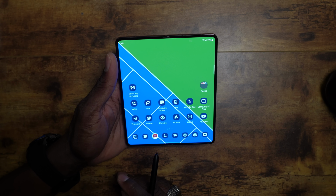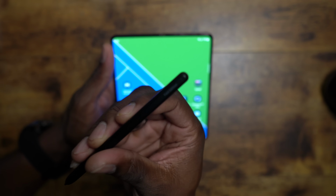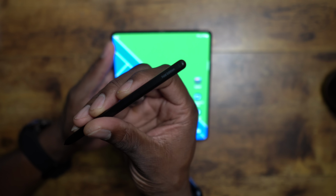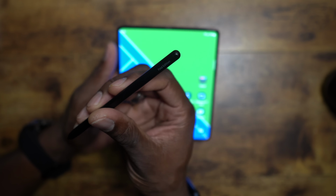Now, let's get into software since I'm already here. As you can see here, folks, I finally found my S Pen, my Fold Edition S Pen. Oh, my God, I found it. I was so upset that I couldn't find it, and it was sitting right next to me on the desk over there. That desk has a leather mat on it, which is why I couldn't find it, and it blended right in. So, S Pen support on the inside display.